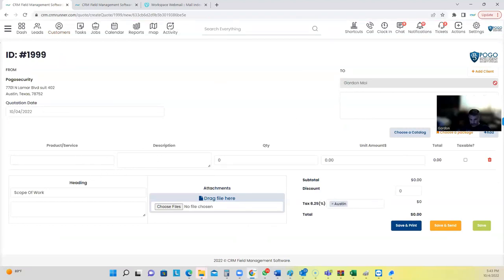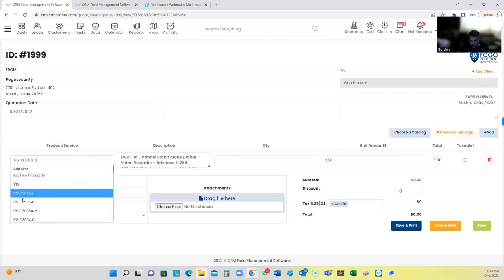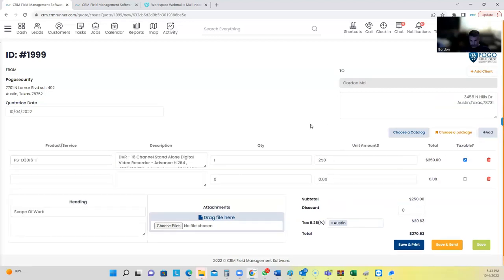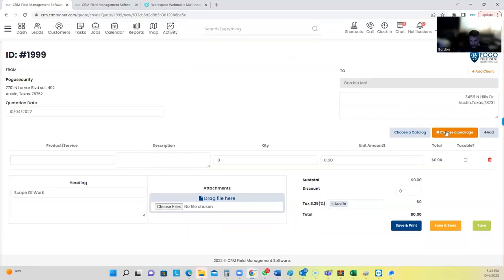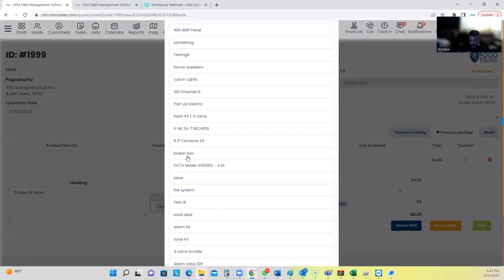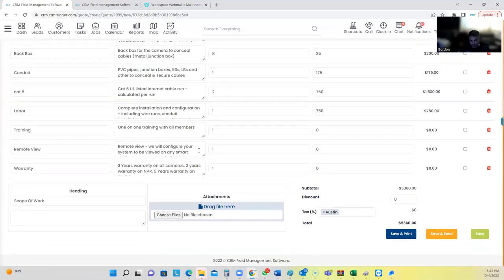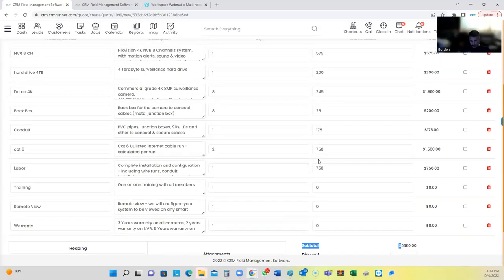Now I can have two things going on here. I can start typing one by one, line item by line item, and just add it and keep going like that. Or I can use packages, so I can use predefined packages, whatever I want. For example, I have an 8 camera system on a boat. I click on it, it's already creating everything for me. $5,000, done. Like create bundles.